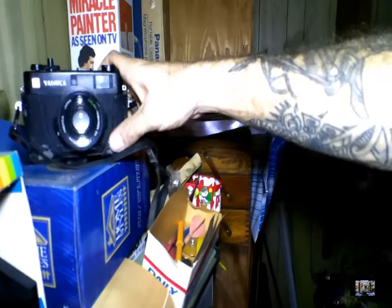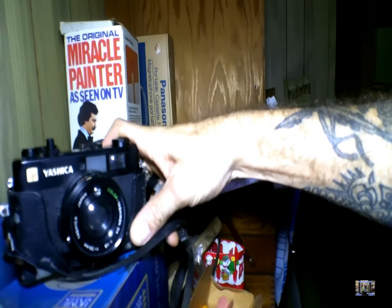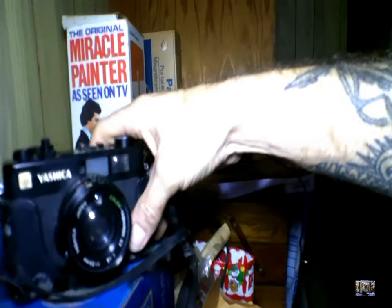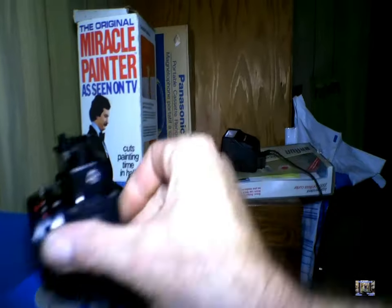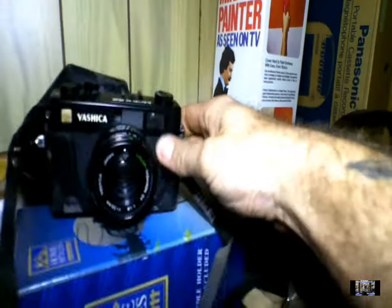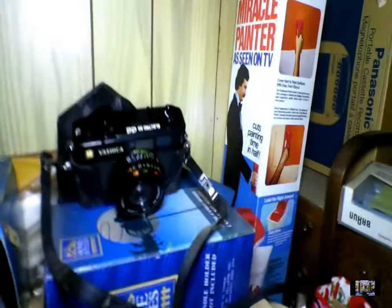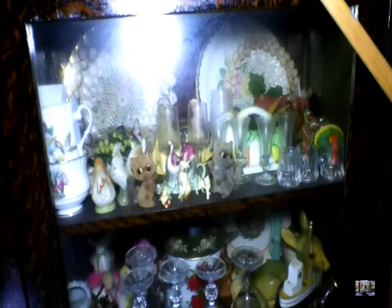And then, over here in a nice case, we got a Yashica. Japan. It's a color Yashica. They're just numbers and letters put together. But look at that. Really cool old camera. This doesn't want to sit properly. And coming down. A whole ton of knickknacks.